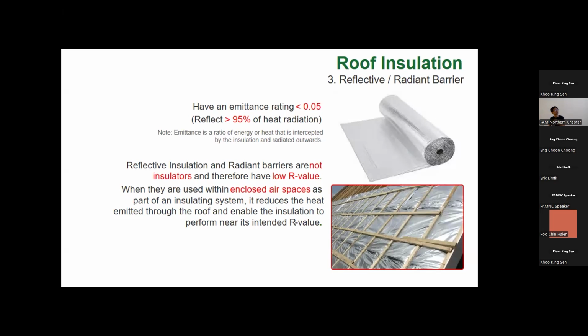This does help. Bubble foil has an air gap in between two layers. It helps. The R value of this bubble foil is maybe 0.5. This one is 0.06. If it's insulation, it could be 1. So you need to play around. I'll show one example later.